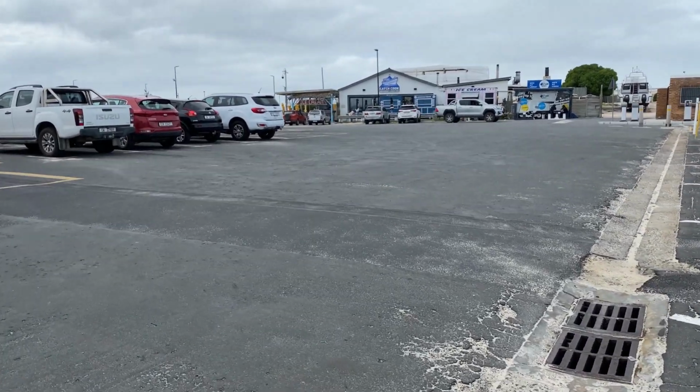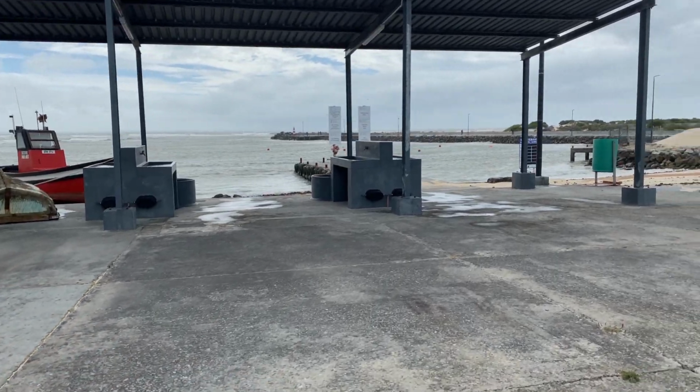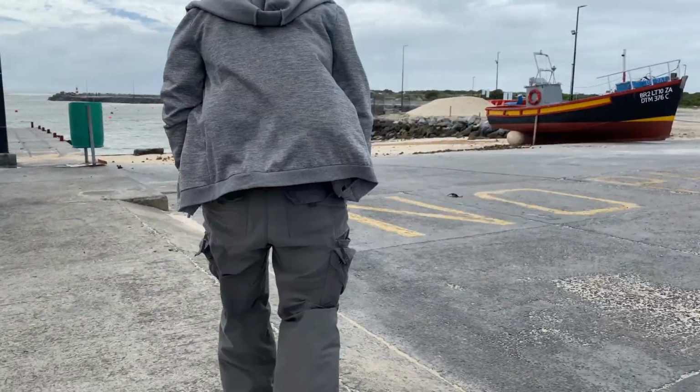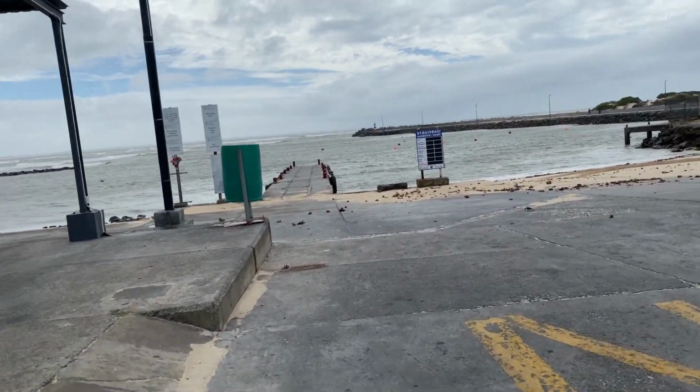After breakfast we drove to Struisbaai, hoping to see the stingrays, but the sea was too choppy and they were nowhere to be seen. The wind was howling and whipping sand all over the place, so we took a quick look around and retreated to the car.